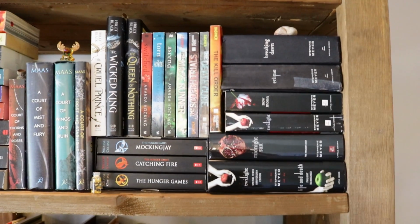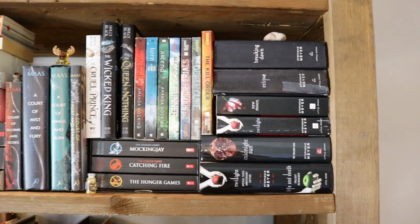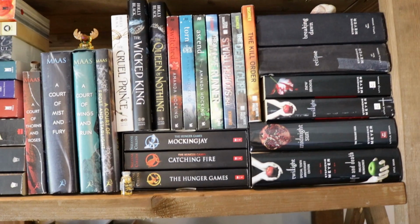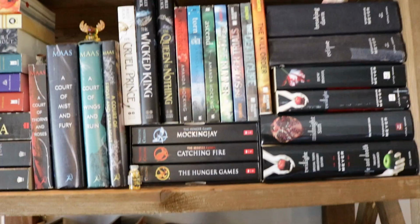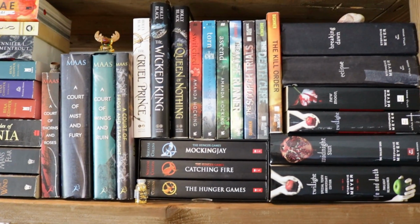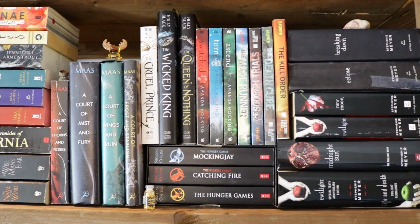Of course, I have my Twilight books just chilling at the very top. You know how it goes. I have some other series just kind of mixed in. Hunger Games is one of my favorite. I want to reread The Maze Runner sometime soon. This by Amanda Hocking, the Trilogy, I believe is the name of it. I read back when I was like a freshman in high school, but I remember really enjoying it. I would like to reread those as well.